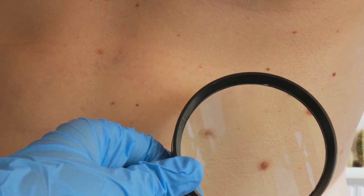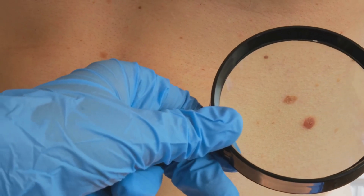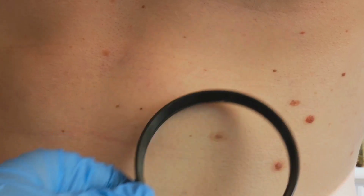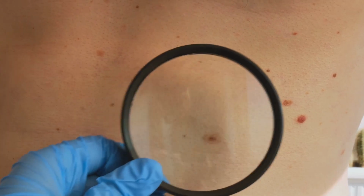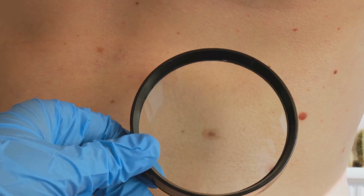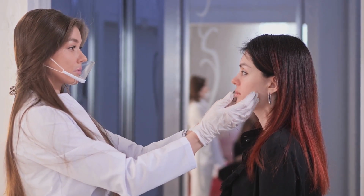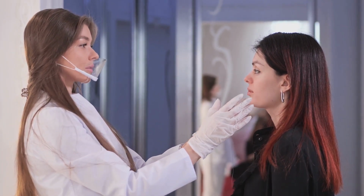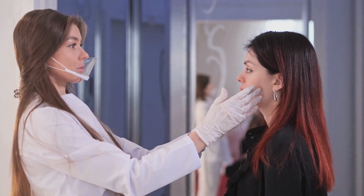Skin cancer is the most common type of cancer, and it includes basal cell carcinoma, squamous cell carcinoma, and melanoma. Early detection and treatment are crucial for a better prognosis, and preventive measures such as using sunscreen and avoiding tanning beds can significantly reduce the risk. Each of these conditions has specific symptoms, causes, and treatments.